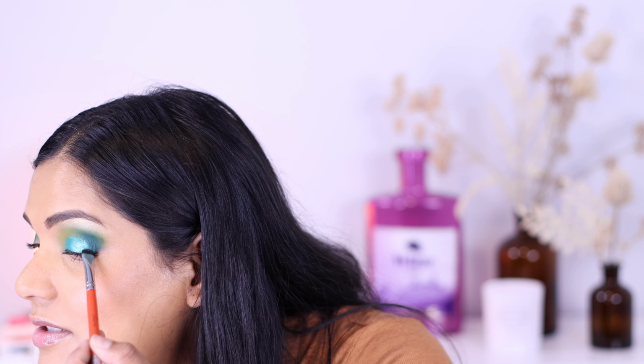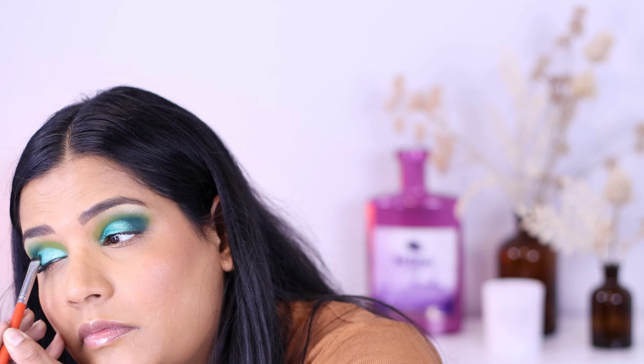So this Dirty Martini palette has so many gorgeous greens, but I really just have to play with Gin because it's so pretty. So I'm just taking a flat brush and I'm going to spray my brush. Oh my gosh, it's so pigmented. That is such a pretty shade of green. Oh my gosh, I love that color story.